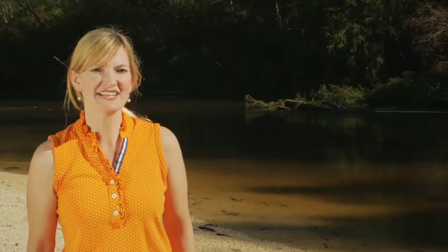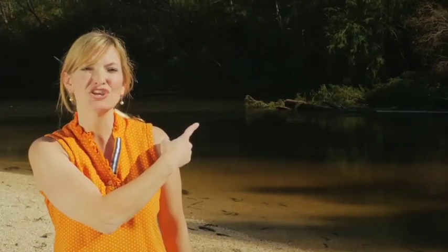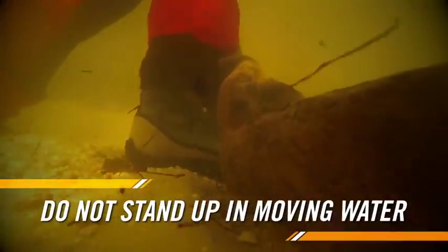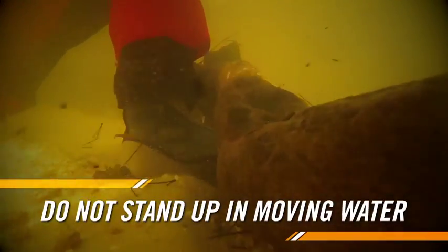Now, let's take a look at some of the potential hazards you might encounter on your trip. One of the most potentially life-threatening hazards is actually hidden on the bottom of the riverbed. If you attempt to stand up in moving water, your feet can become lodged between rocks or other objects. The force of fast-moving water can quickly overpower you and cause injury or even death.